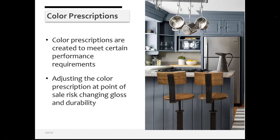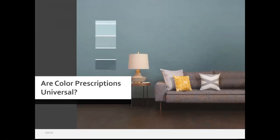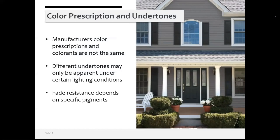Okay. So one of the performance requirements on color prescriptions too has to do with the undertones. When we look at color prescriptions, not every manufacturer can use the same color prescription, because manufacturer A may buy their colorants where manufacturer B may make their colorants. They're not the same, nor are they the same tint strength. So you've all run into the problem of trying to match somebody else's color, and it's really not matching it exactly. It may look correct in a store under a specific lighting, but when moved, you see a difference.